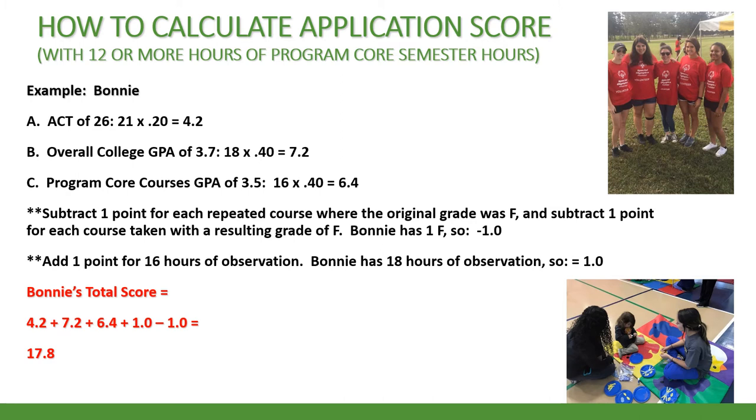So let's talk about how to calculate your application score. Let's start with Bonnie. Bonnie has at least 12 or more hours of program core semester hours. That doesn't mean that she just has 12 college hours. This means that of our required courses, Bonnie has at least 12 hours. That would include things like English Comp 1 and College Algebra, General Psychology, ANP 1 and 2 with labs. Things like that are considered our program core semester hours. So Bonnie has at least 12 of those.